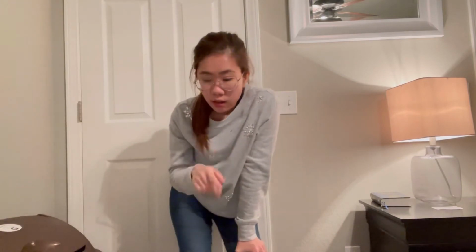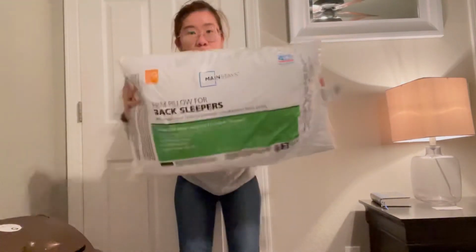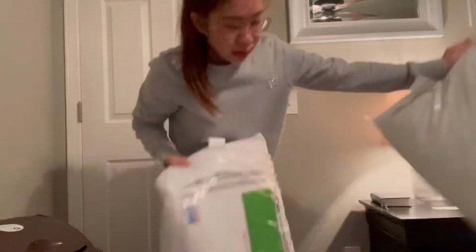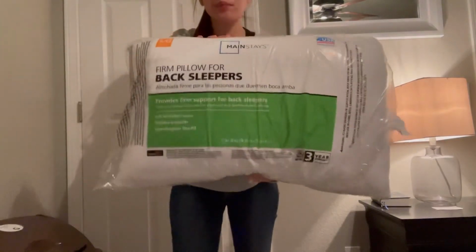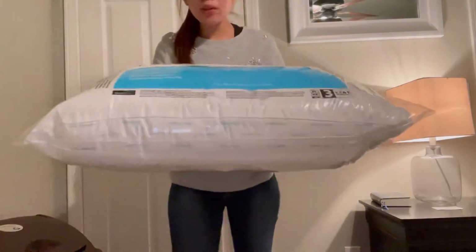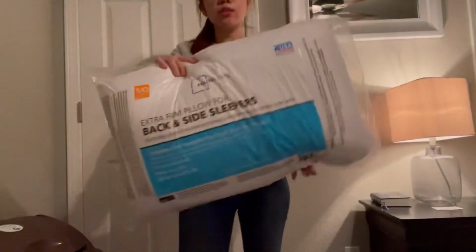I am now home, so we went to Mattress Firm and then we went to Walmart to buy the things that we need for the new apartment. So let's get started. So first guys, I bought this firm pillow for back sleepers. I bought two of this one, and then here's the other one, and then I also bought this extra firm pillow for back and side sleepers. I also bought two of this. Okay, this is one. Here's another one.